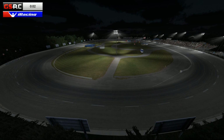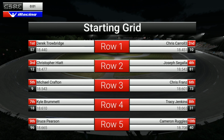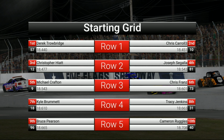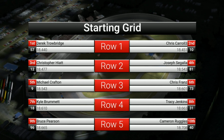We'll take a look at the starting grid right now on your pole position. Starting on the front row, Derek Trowbridge will be starting on the pole in that number 57 Legends. Right beside him will be Chris Carroll. In P3, we will have Christopher Hyatt lining up. Alongside him, Jason Segal, the 81 in 4. Starting in the 5th position will be Michael Crafton. Alongside him, Chris Franz.